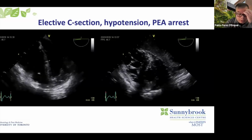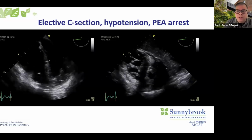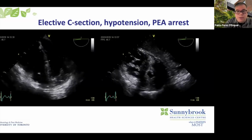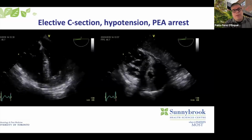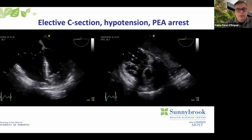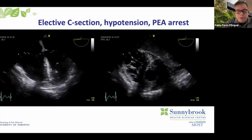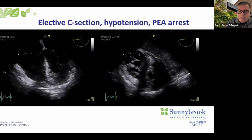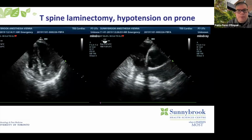and this is what we saw, which led us to think that this was quite a clear RV dysfunction, dilation, and we could even suspect that there was some echogenic content inside the RV cavity, which led to the diagnosis of possible amniotic fluid embolism. This patient kept being resuscitated, eventually got ROSC, went to the ICU, and eventually did well.